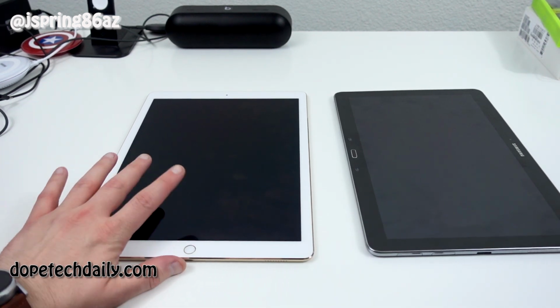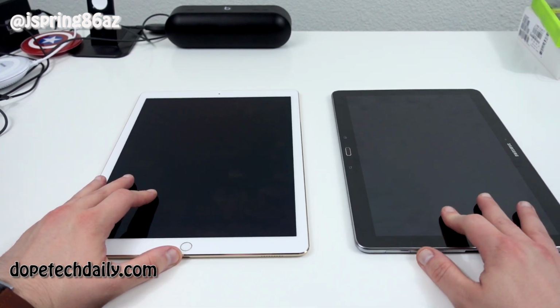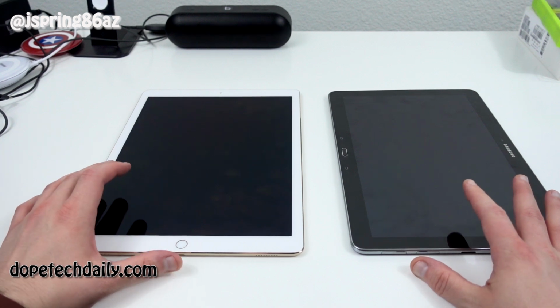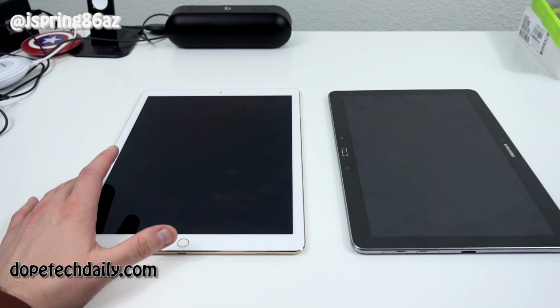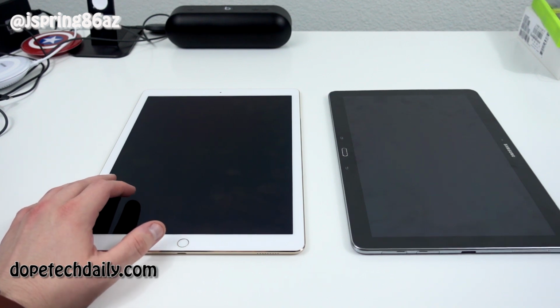On the upside, you do get better audio. So I compared those earlier today. You're going to get better audio because of the 4 speakers. The iPad Pro speakers sound amazing. I really love that. But I do not like black bars when watching media, so that's something to consider.